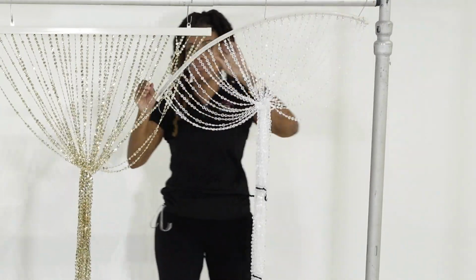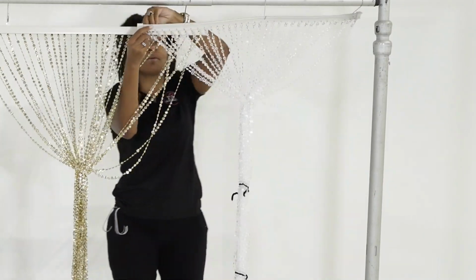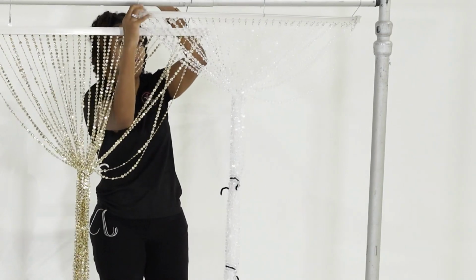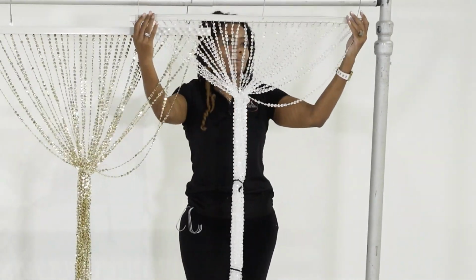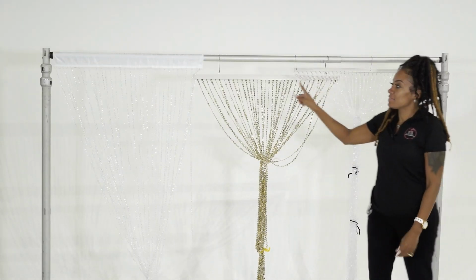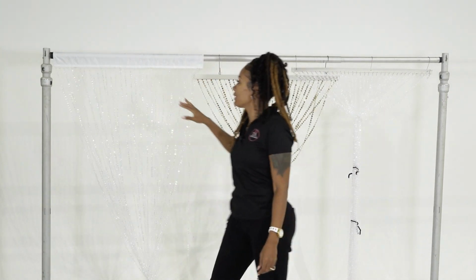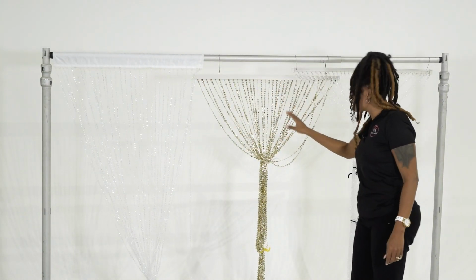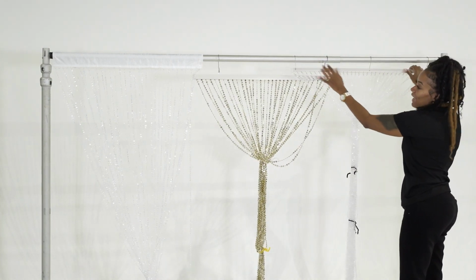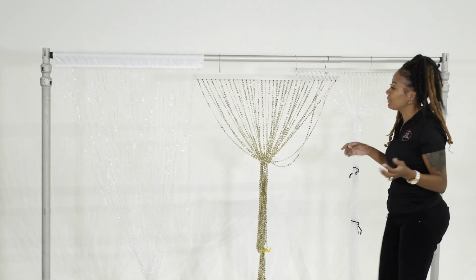Now, just like I've mentioned, this is really why I don't like using the bendable rod. Because even though it's up there, it's not as flat as the other rods. This is completely flat, straight across, right? Nice and even. This is completely flat, nice and even. And this is kind of, I mean, it's flat, but it kind of pokes out a little bit. So it just depends on the look you're going for, right?